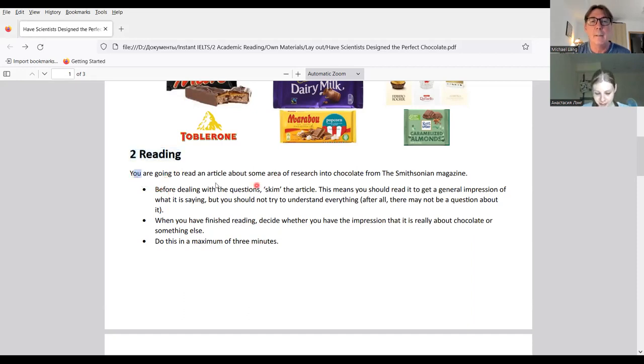What does it say here? Reading. You're going to read an article about some area of research into chocolate from the Smithsonian Magazine. Smithsonian Magazine. Good. Before dealing with the questions, skim the article. This means you should read it to get a general impression of what it's saying. But you should not try to understand everything. After all, there may not be a question about it. When you're finished reading, decide whether you have an impression that it is really about chocolate or something else. Do this in a maximum of 3 minutes.